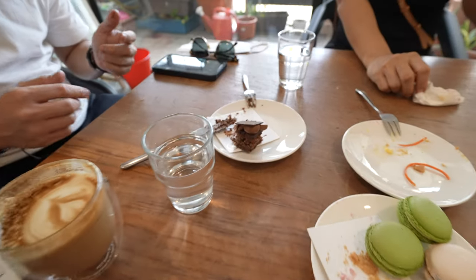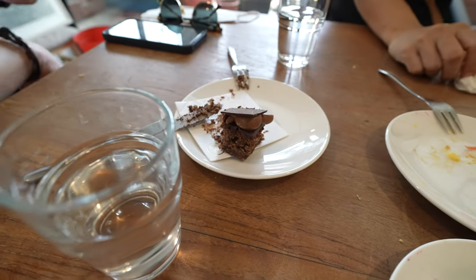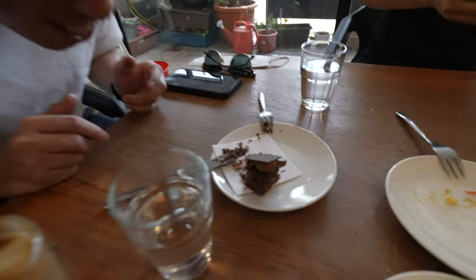It's like light and creamy at the same time. Not just heavy all the way. What do you call that in the culinary world? Balance. I'm tasting the hazelnut. It's still crunchy. It's al dente. In layman terms, this cake is al dente.